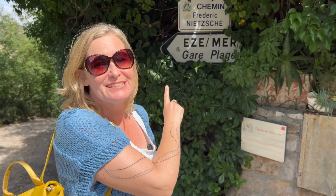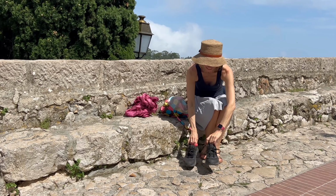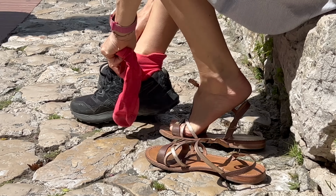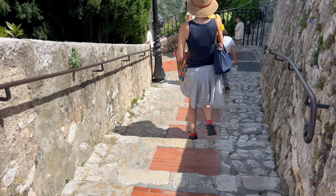Now it's time for the Nietzsche path that we're going to take. We had planned to take you to the perfumery Fragonard down the road, but we don't have time anymore because we ended up on that nice terrace. A little prep first, because we've got a serious altitude drop ahead. Pro tip, if you plan to hike down to the train station like we do, make sure to wear proper shoes.